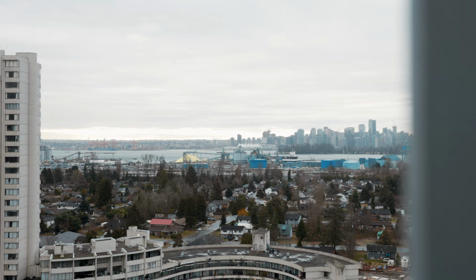This two-bedroom, two-bathroom apartment has eastern exposure. We've got a fantastic view spanning from the North Shore Mountains all the way across Burnaby, right to downtown. Lots of fantastic sun exposure and a great outlook.